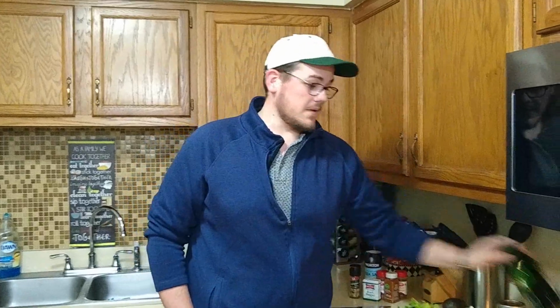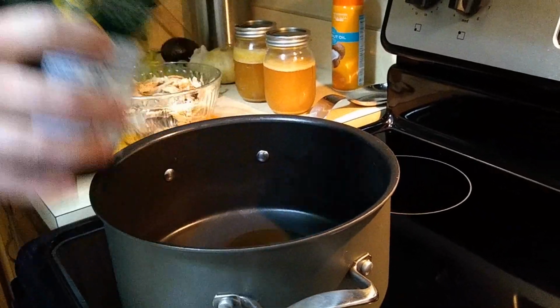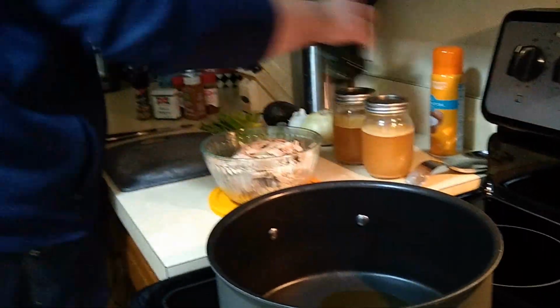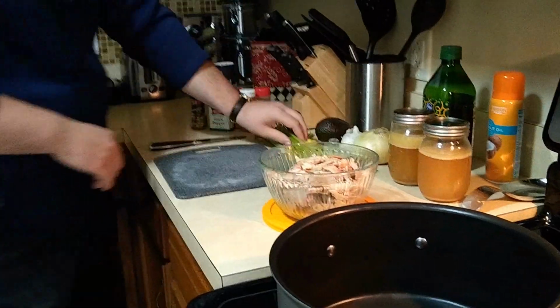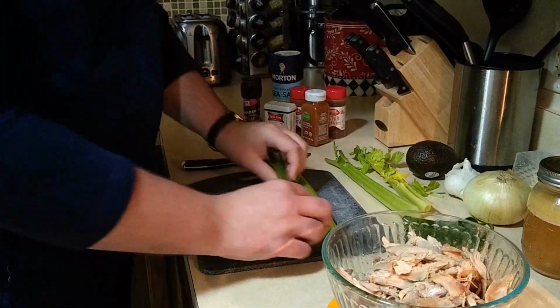It'll work just fine. Okay, the first thing we're going to do is add a little bit of olive oil to this pan. This is going to be for the veggies. Once we're done chopping them all up, we're going to toss those in there for a couple minutes, let it heat up before we add our stock. Then we're just going to chop up all the vegetables real quick and toss them in the pan.